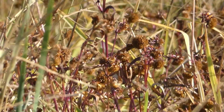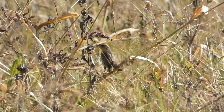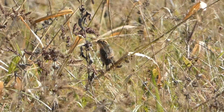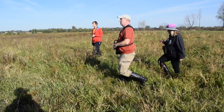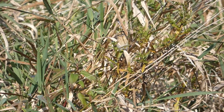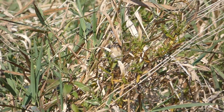Birding can sometimes be frustrating and challenging, but when you find what you're looking for in the end, it's incredibly rewarding. It takes a certain type of person to wander through weeds, thorns, and muddy water to find a specific bird. But for us, this wasn't the first time, and it certainly won't be the last.